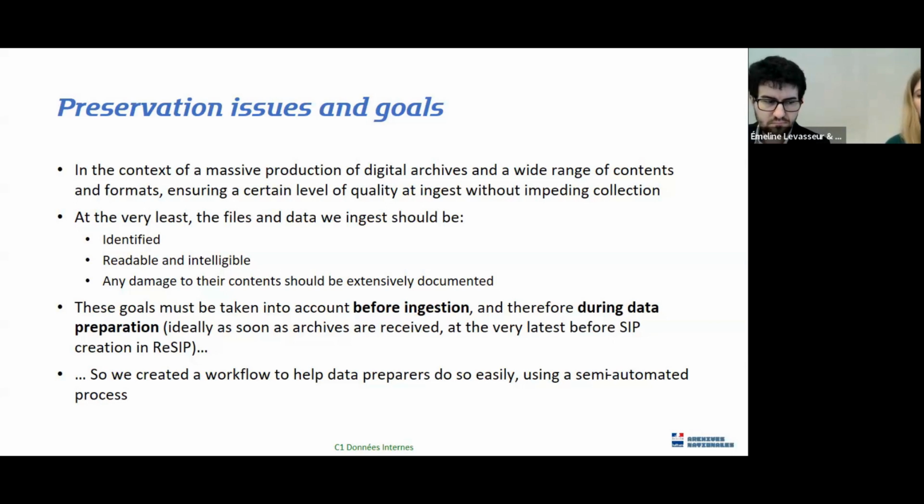In an ideal scenario, it will be as soon as archives are received by the mission archivists, and an audit aiming at ensuring data quality should be performed at the very latest moment when the SIP is created in RECIP. So the idea for us was to create a data preparation workflow and a tool that automates part of the process to make it easier for archivists to perform that quality audit.